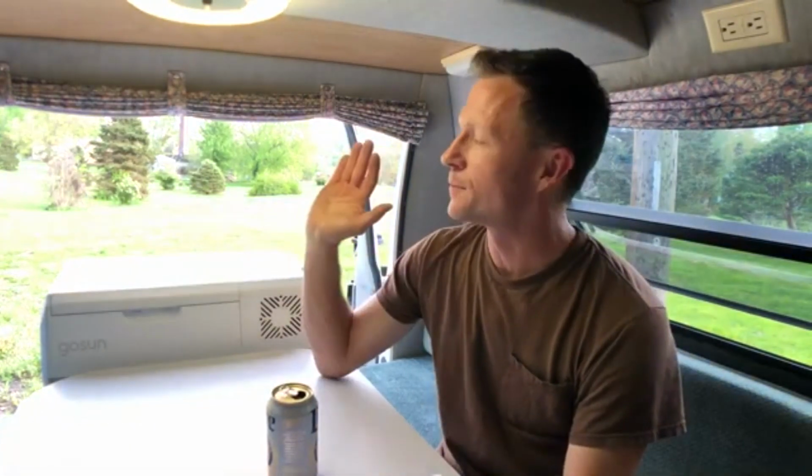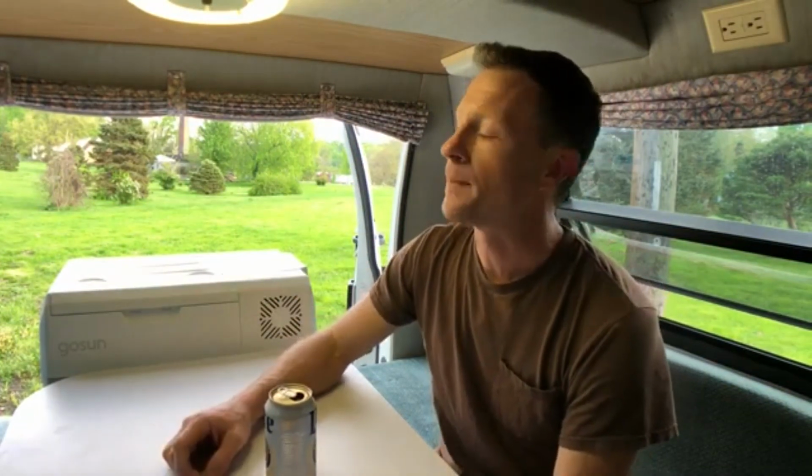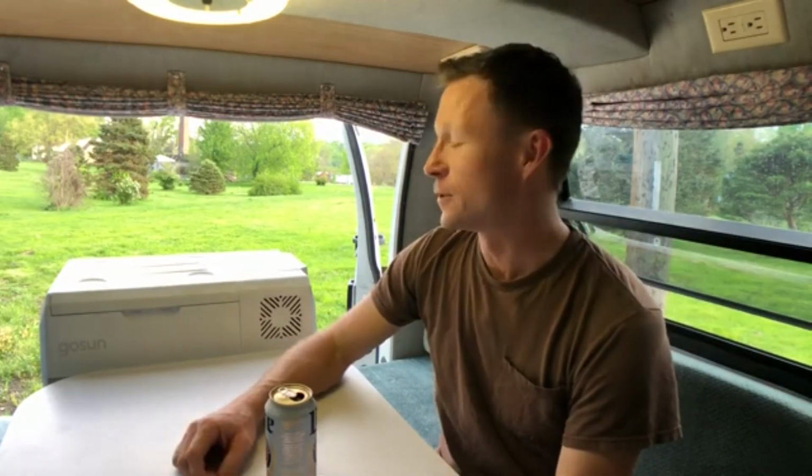We've got 12-volt ports in 3 locations on this RV, so we never have to go far for power. And of course, it's got the portable power bank that's built into it as well. And with the power bank, I've charged my phone and friends' phones to no end. I mean, there's really an infinite amount of power available in there. So it's a true treat.